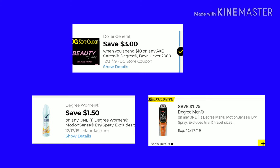Now we have 3 digital coupons we're going to want to use. We have a Dollar General store coupon for $3 off when you spend $10, and that includes the Degree. We have a $1.50 off on any women's Motion Sense dry spray, and a $1.75 off any men's Motion Sense dry spray. On some accounts, I had a $1.75 off, a $1.25 off. Just make sure you click that higher value coupon because that's the one that's going to come off first.